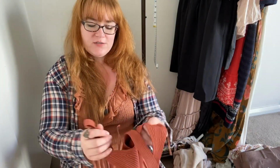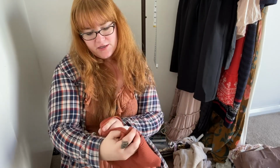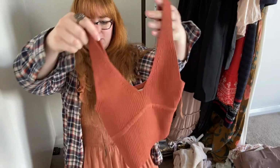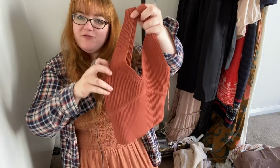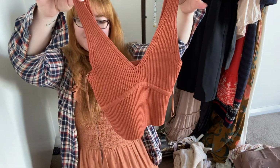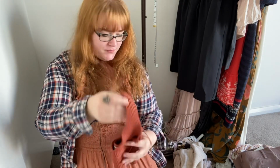The last piece from that stall was from the hanging rack. It was priced at $5. Glassons. Another piece by them, size small. And if you've watched any of my videos or see what I'm wearing, I love this pumpkin spice color. And this is in like brand new condition.